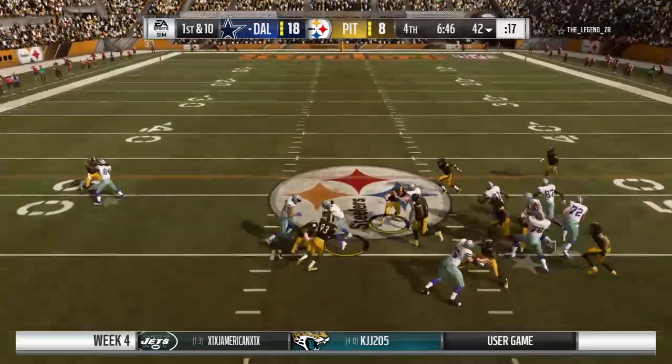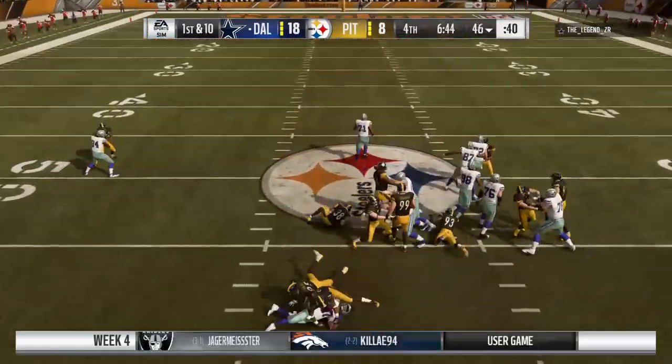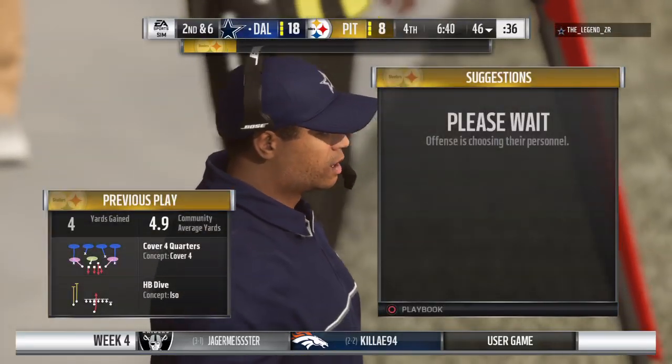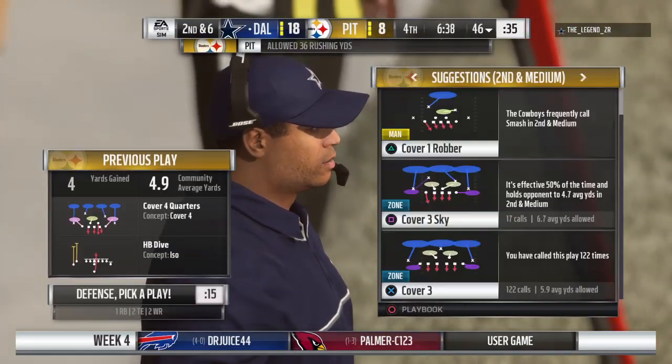And they'll go with the ground attack here. And he takes it past the 45 and down at the 46. Call it a gain of 4 on first, and that'll make it second down.